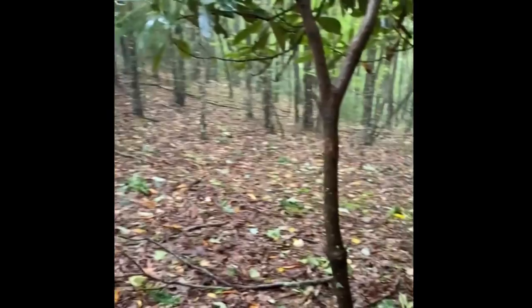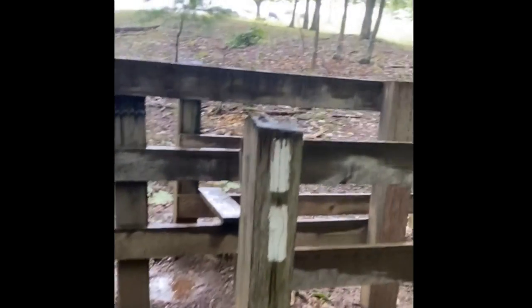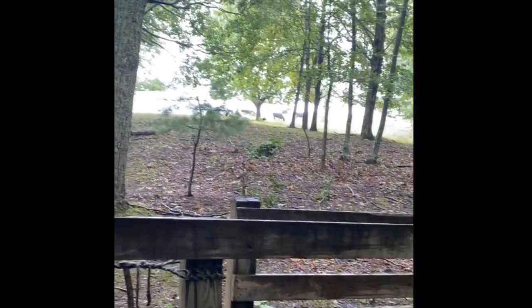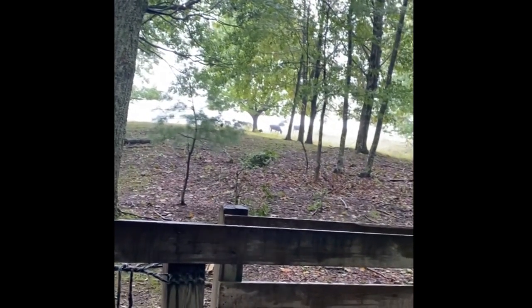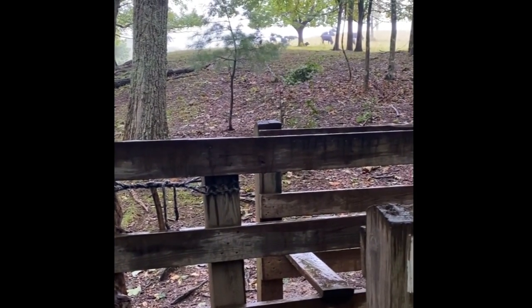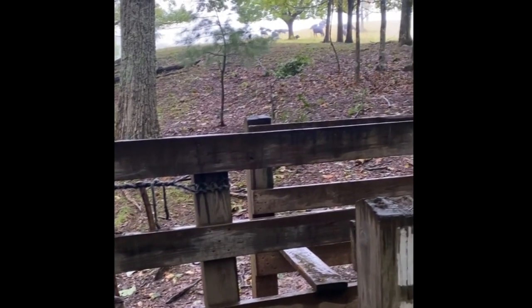So we're about an hour and 20 minutes after leaving Lost Mountain Shelter. I came across this right here, so cattle can't get through there, but humans can. You step over right there. Look, cows. I believe we're coming to what's known as the Grayson Highlands, which is supposed to be spectacular. Like there's wild horses, miniature horses or something like that, that roam up here. And obviously, cows.